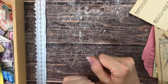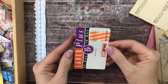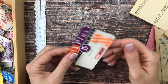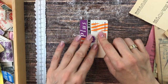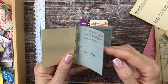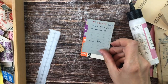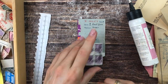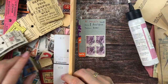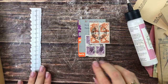What else can we do? So there's this one. This is a bit too modern to be vintage. I mean, I'm guessing it is vintage anyway, but it's too modern for my vintage. So I'm just going to use this as it is as a tag. How about we use one of these? Maybe we let some of these colors peek through and then kind of bring them out by using some more of those colors. Maybe there's some orange tickets. Or maybe this. Oh, this is good enough. That's orange enough.